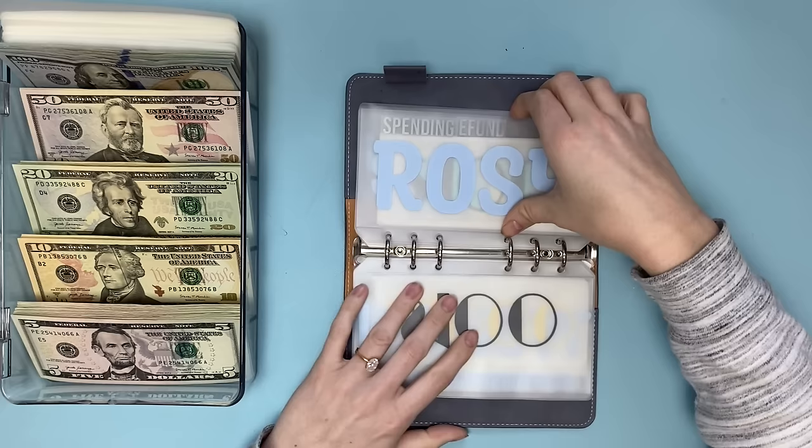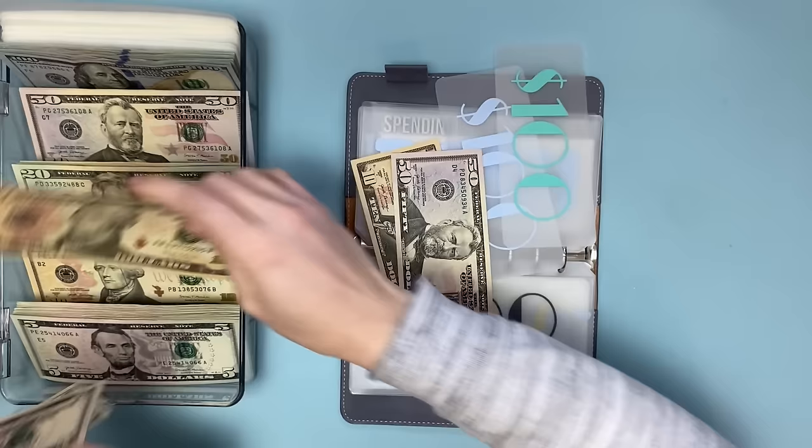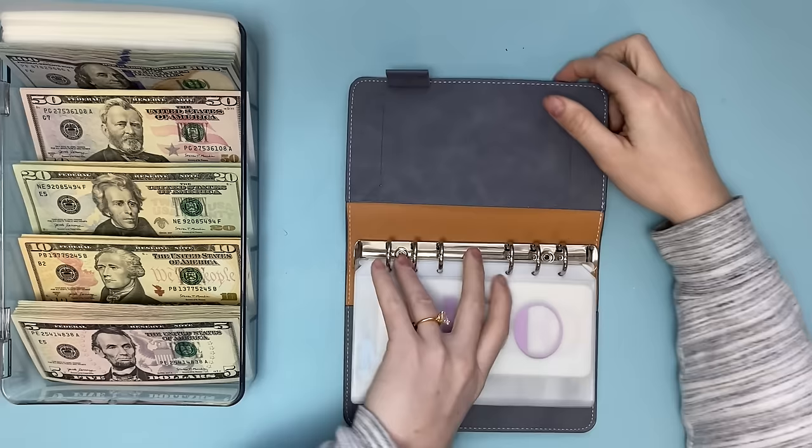Rosie has 100 in spending that's already in the bank. And then in emergency fund, she has 200, 50, 60, 75, and 80. So we'll just grab a 20. For Rosie, a good girl. Scooter has 100 in maintenance, which is in the bank, and then 250 in registration, which is already condensed. And walkaway fund is also all in the bank, all condensed. So that's it for baby blue.